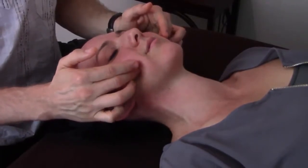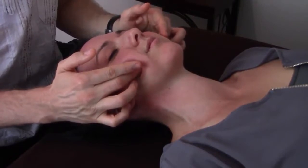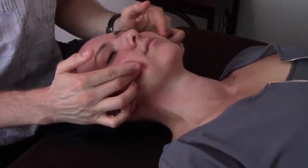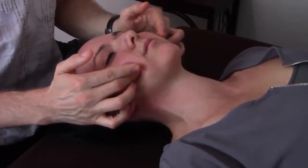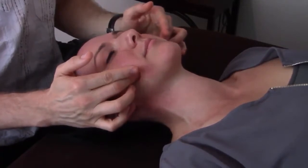And ischemia, you can think of it as a vascular kind of restriction, like a beaver dam in the bloodstream, in the circulatory system of the muscle, of the masseter.